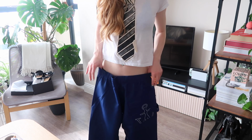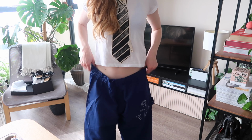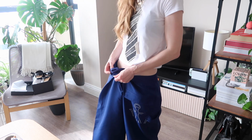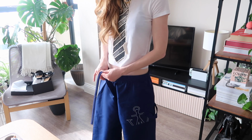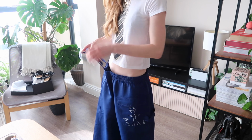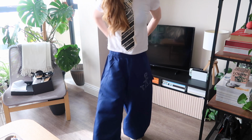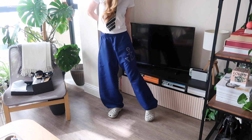But these just don't fit at all, and this is a small. And I mean, I know that I am slim, but you could get another of me in there. I just don't understand how these are small. Unless they're men's, I didn't really think of that. Maybe they're men's. That would make sense. But yeah, that's just not going to work. So that's a shame. But these are definitely going to have to go back.